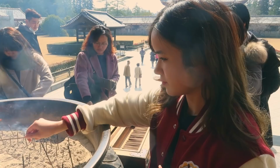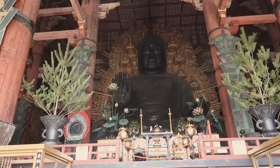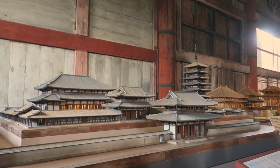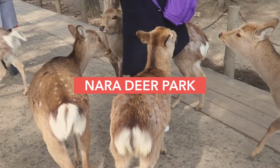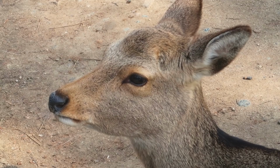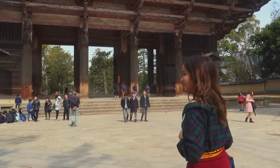One of the most famous temples in Nara, the main hall which houses one of Japan's largest statues of Buddha, is also the world's largest wooden building. Just outside of Todaiji Temple, there are a lot of deer walking around. You can buy some deer crackers and then feed them. But be careful though, if you do have crackers, you'll be surrounded by a lot of deer.